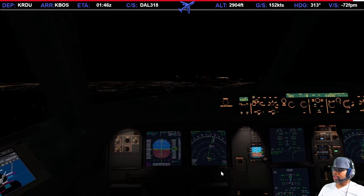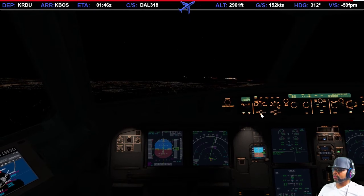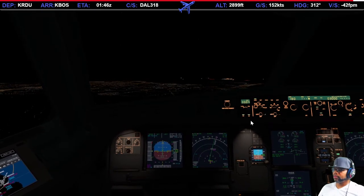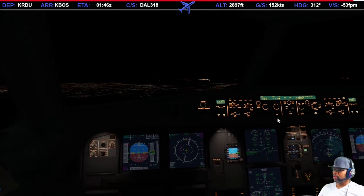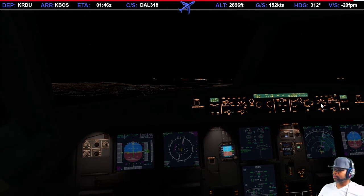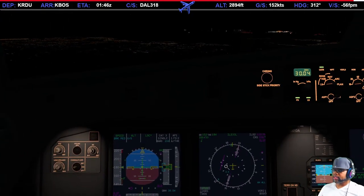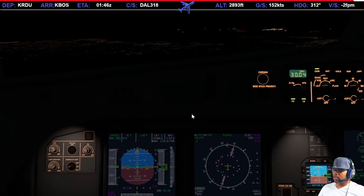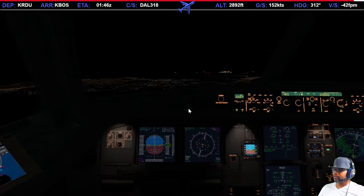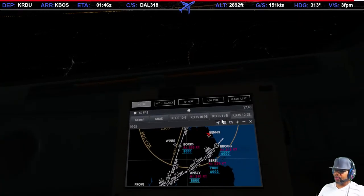Okay, localizer's captured. We are under the glide slope. Boston Center, Delta 2756 with you, 125 miles west of Ponct. Delta 2756. Okay, now we're going to see how far to the right of the localizer we are. It's coming in here, and we're below the localizer, so that's good. 2215. And guys, we also need to check one thing really quick here.